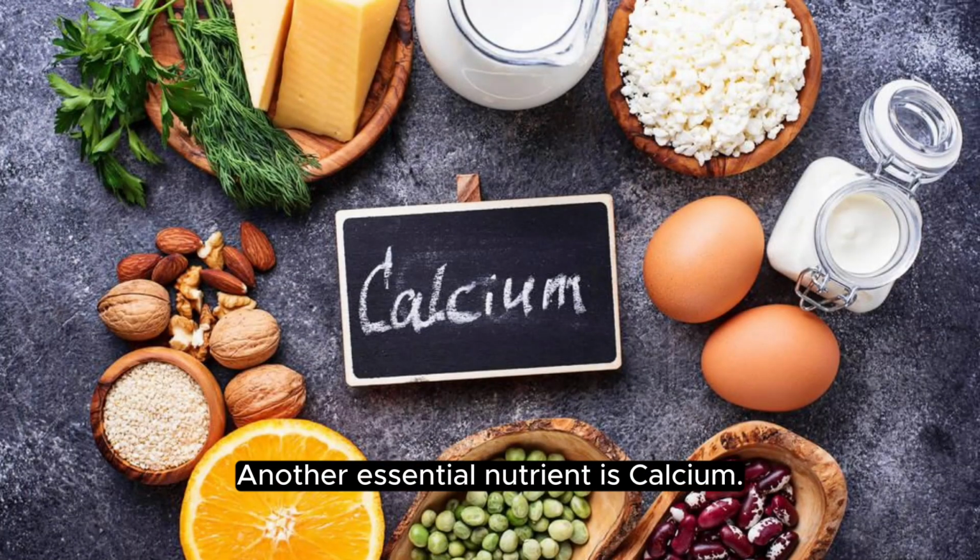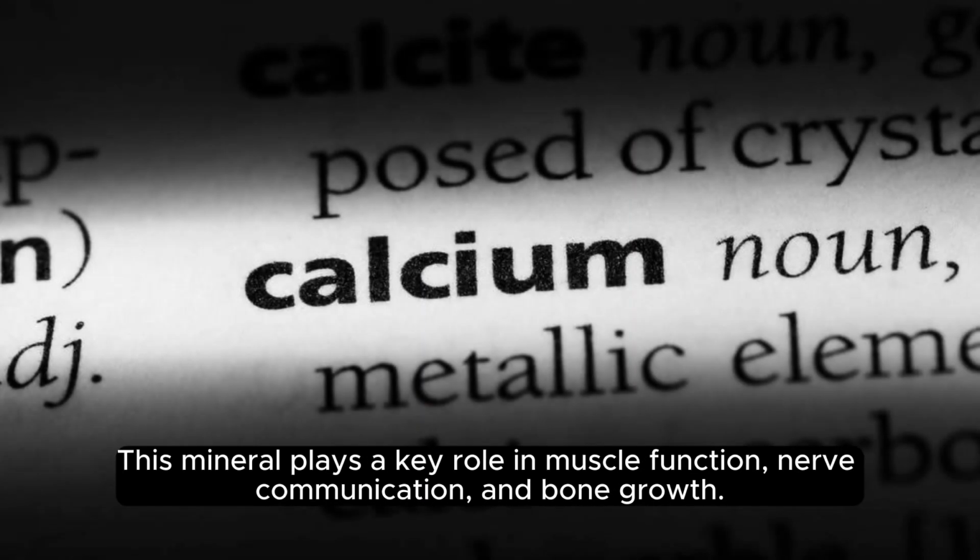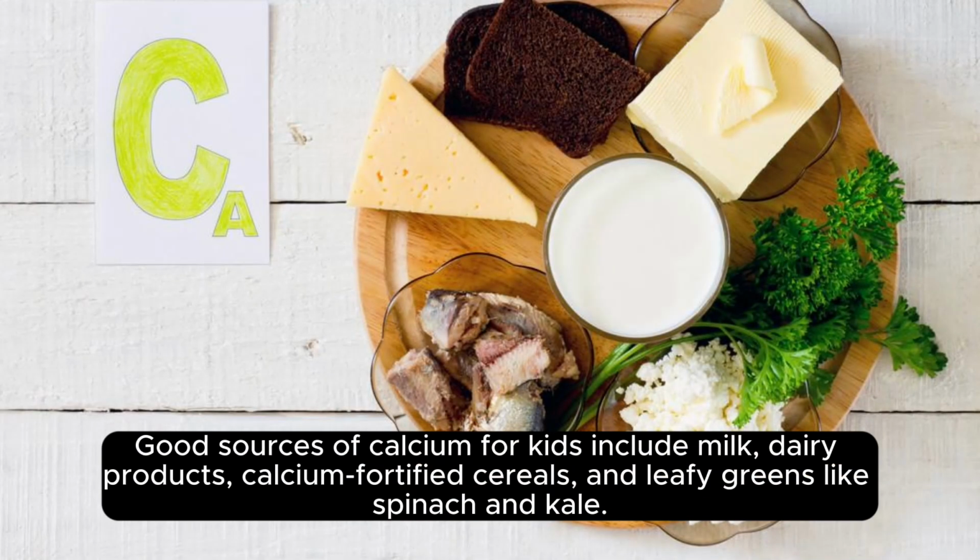Another essential nutrient is calcium. This mineral plays a key role in muscle function, nerve communication, and bone growth. Good sources of calcium for kids include milk, dairy products, calcium-fortified cereals, and leafy greens like spinach and kale.